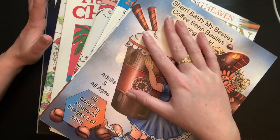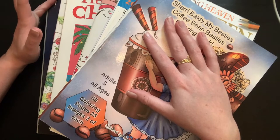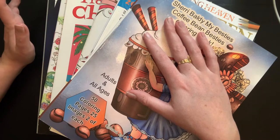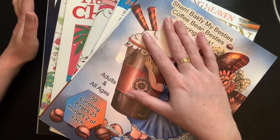Holy guacamole, this has taken me entirely too long. I was tagged by Dani Buttons, and then I believe I was tagged again by Kirsty Color and Sketch, and I hadn't got around to doing it. So I do apologize, Dani, that this has taken so long.